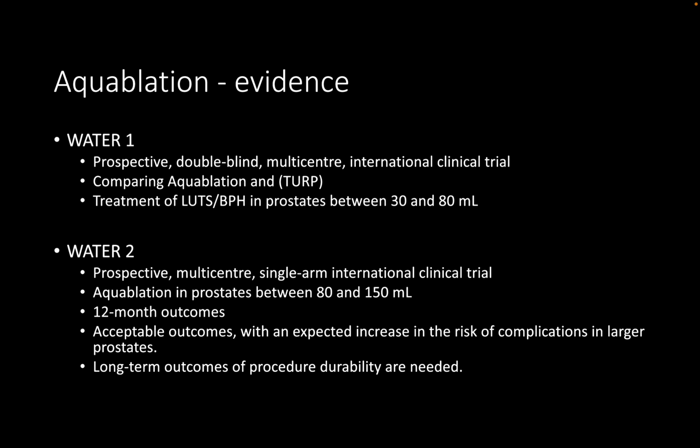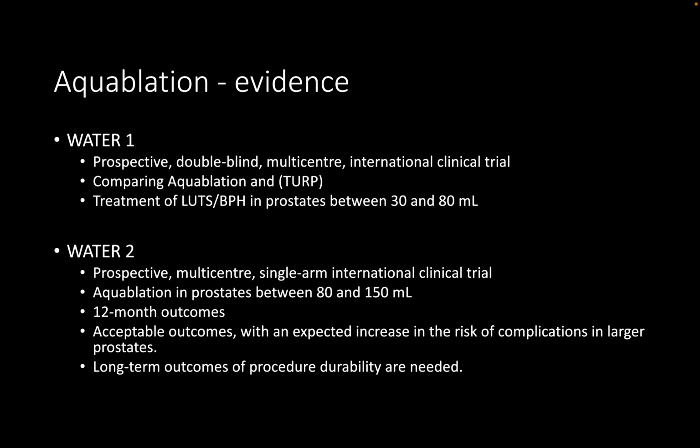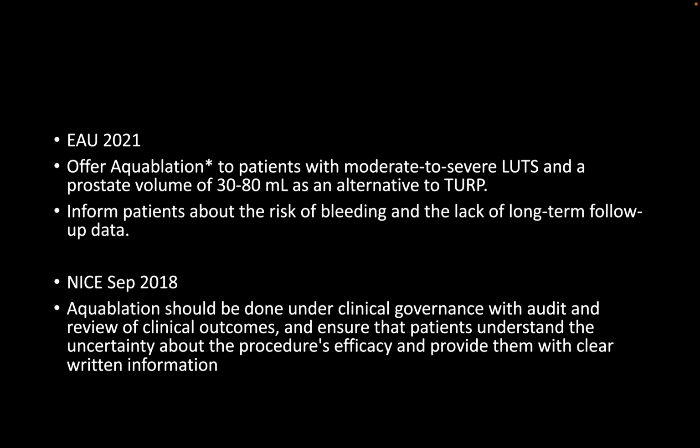Yeah, mainly Aquablation works by the principle of hydrodissection, and it ablates only the prostatic parenchyma. As you said, it maintains the collagenous structures like blood vessels and also the surgical capsule, and it's done with ultrasound guidance and robotic operation. The patient should be anesthetized, at least with an LMA, because a slight movement of the patient will jeopardize the complete procedure. So it can't be done under local anesthesia. IV sedation also is not very suitable. After the procedure, the patient needs a Foley catheter, and light traction can be used for hemostasis, or the patient may need formal laser hemostasis or TURP rollerball hemostasis. The WATER and WATER II studies support that.